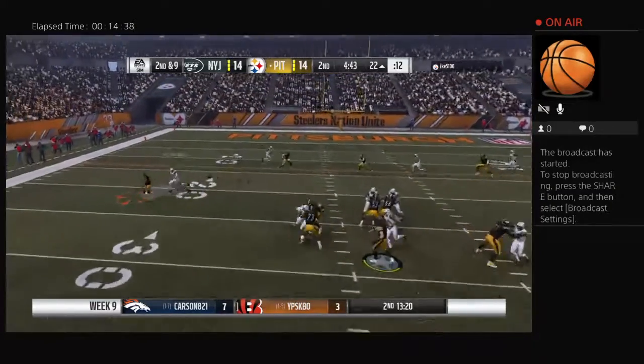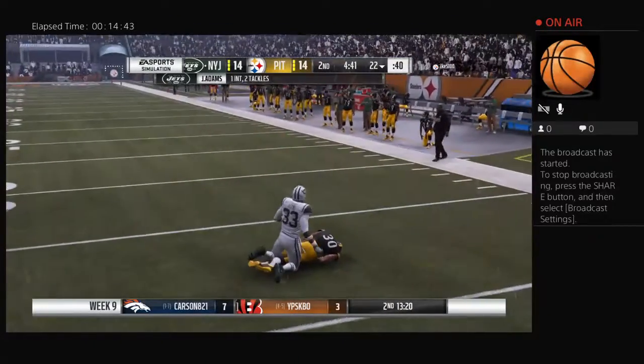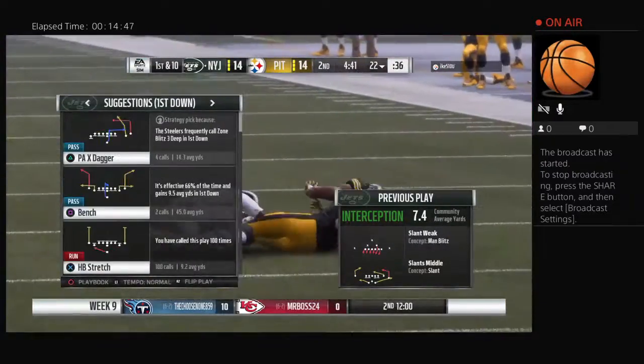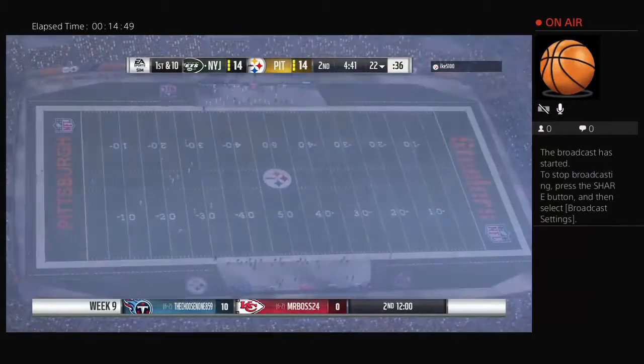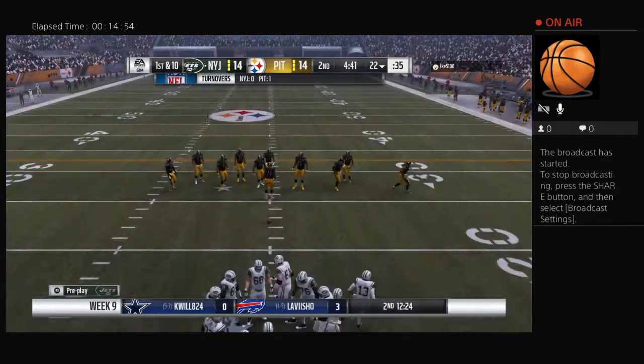On 2nd down, here's Roethlisberger. He rifles one that's intercepted. Picked off by Jamal Adams. And they're going to take over right there at the 22-yard line. He had a little bit of the turnover bug last week, 3 interceptions. Not an absolute disaster, but another one here.